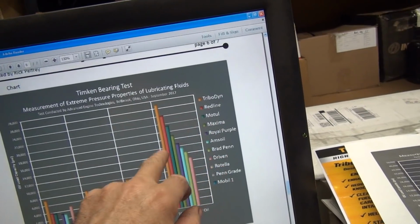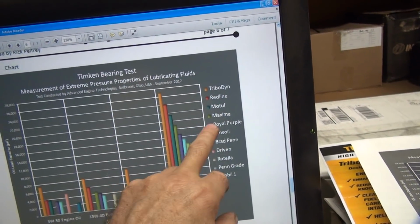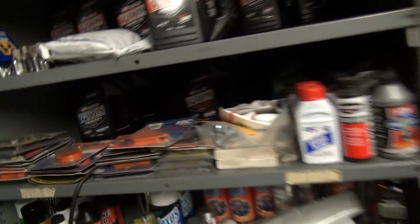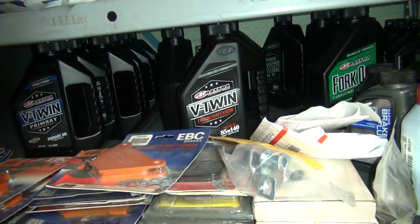Looks like Redline's pretty good. It's right next to it. Motul is right here. This is Maxima, which is what I use. I love Maxima oil. It's great stuff.